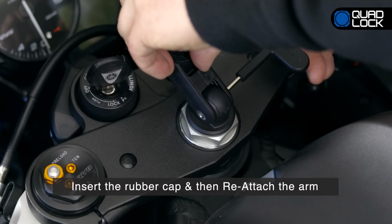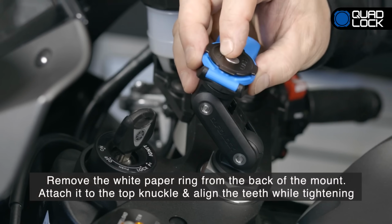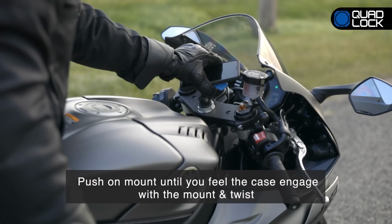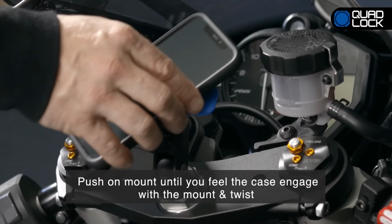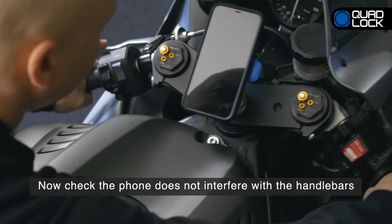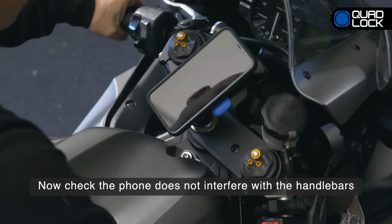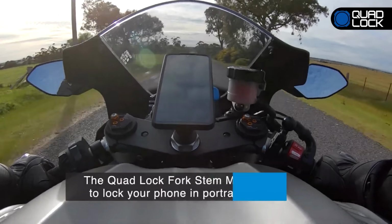Bear in mind that such mounting method only works with hollow steering tube. Once installed, the mount and therefore the phone should be directly in line with the steering axis. It will turn as you turn. The dead nuts center by default, and then you can tilt the adjustable arm to get the perfect viewing angle.